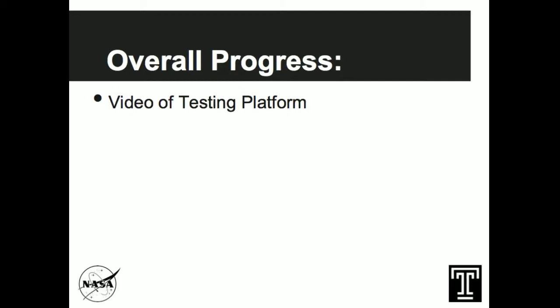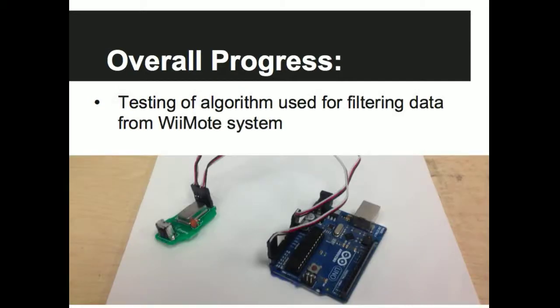entire system. So anyway, moving on to stuff other than our testing platform, or stuff that has not yet made it to the point where we can test it integrated with the testing platform. We have also changed slightly the algorithm that we will be using for filtering data from our Wiimote system. Our Wiimote system is going to be the method by which we track an infrared light beacon, which we are going to place on our robot. We're going to test this by placing it on the autonomous lawnmower test platform.